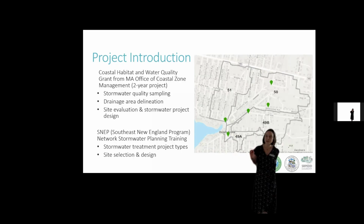So the goal of this program is to identify, try to pinpoint what's coming from each outfall. But I don't want to get too ahead of myself. I'm going to let Audrey talk about how we're doing that. But identify what's coming from each outfall so that we can prioritize different types of interventions and projects.